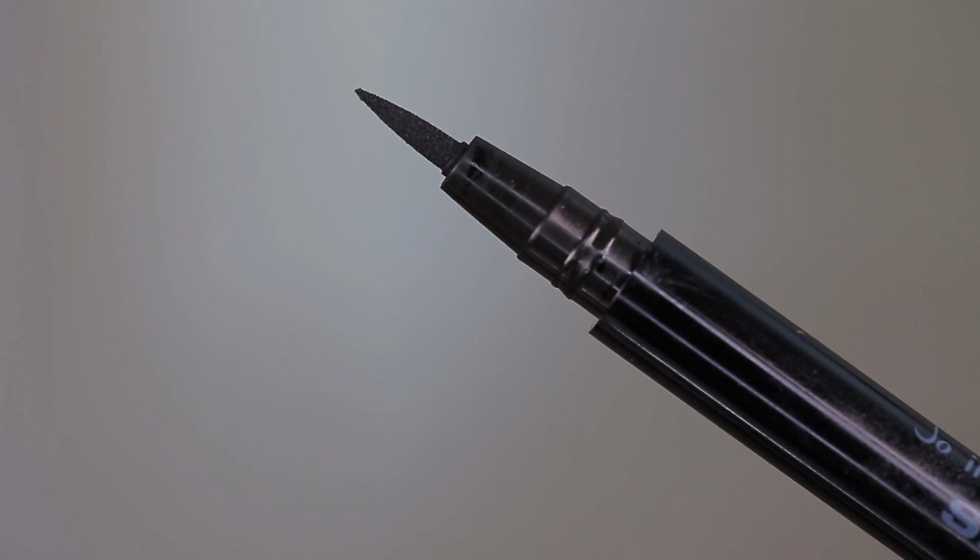Now the Sisley one sounds really great too. This is what the tip looks like. It's much more felt tip than a brush tip, but it is about the same size as the Tom Ford one. A little bit bigger, but the actual tip itself is very similar.